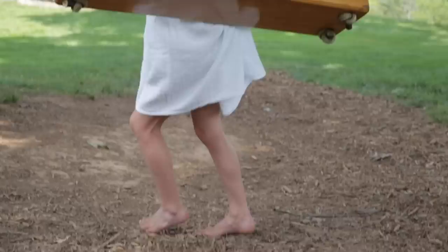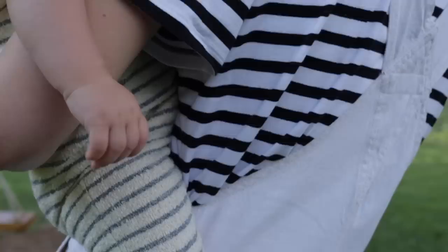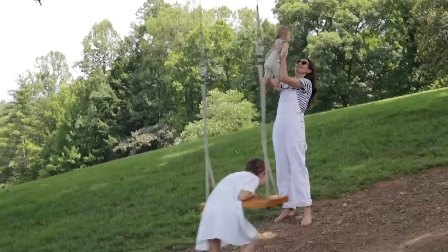I'm at one of my favorite places in the world, Blackberry Farm, and we're shooting my fragrance. I'm so excited because one of the fragrances is actually inspired by Blackberry Farm, so it's exciting to be here to shoot it.